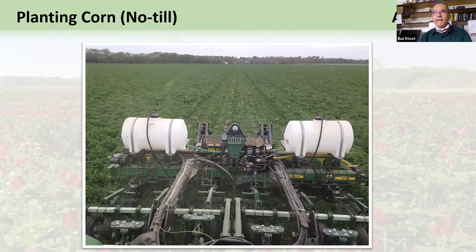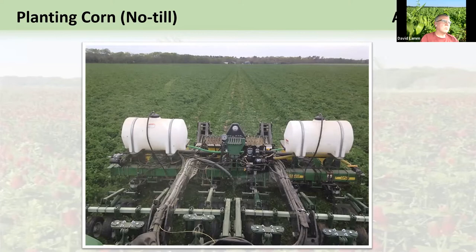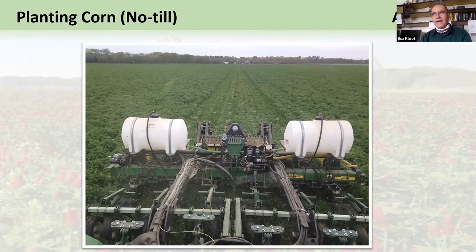So in other words, a lot of the nutrients that we're seeing being recycled are either coming from the organic matter or actually being accessed directly from the soil mineral particles. And that seems to happen much more in soils that are cover cropped.